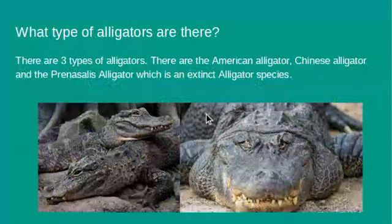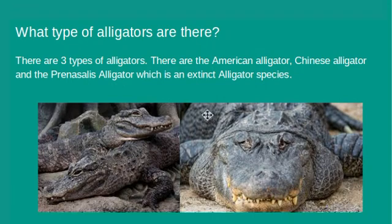Now, what type of alligators are there? There are 3 different types of alligators. There are the American alligator, Chinese alligator, and the Prensalis, sorry if I pronounced that wrong, alligator, which is an extinct alligator species. So yeah, these are just different pictures of alligators over here.